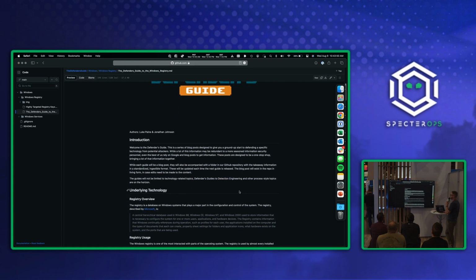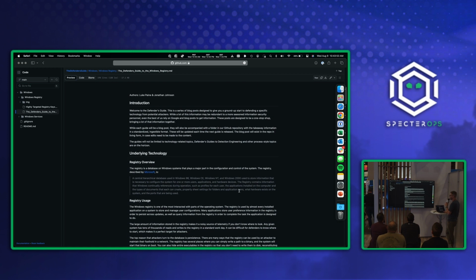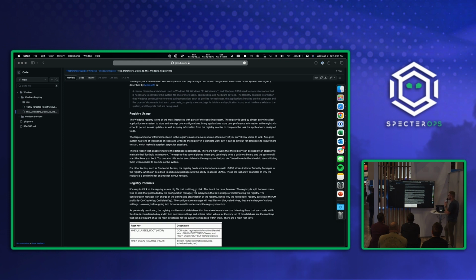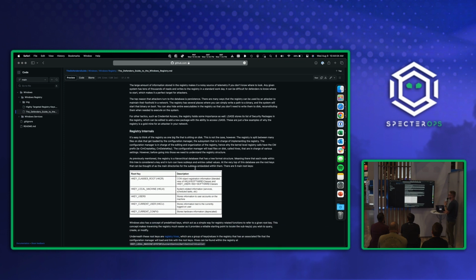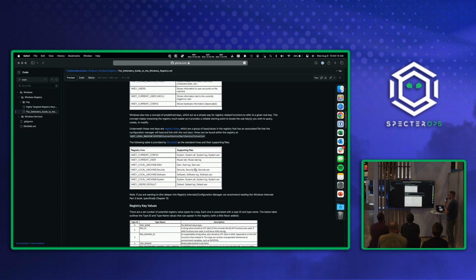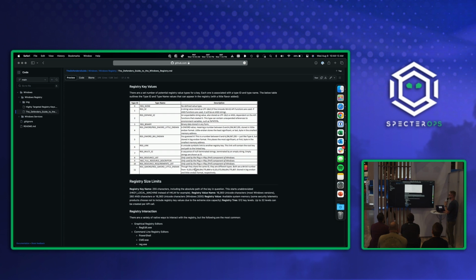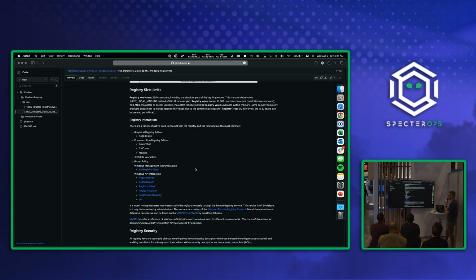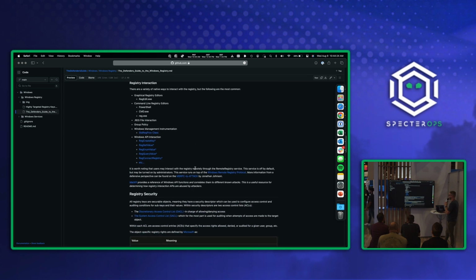So we have an introduction, a registry overview. I'm not going to explain what the registry is better than Microsoft, so we kind of stole their quote there. We go into what the registry is used for on a day-to-day basis, registry internals, the different root keys that exist in the registry, registry key values, the size limits of each one, what commonly interacts with the registry on a Windows operating system. We have the Windows APIs listed as well and the links to the relevant pages for that. We also have a link to the MSRPC to Attack by Johnny if you want to do some more research into the Windows Remote Registry Protocol.